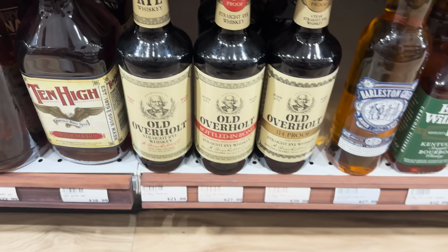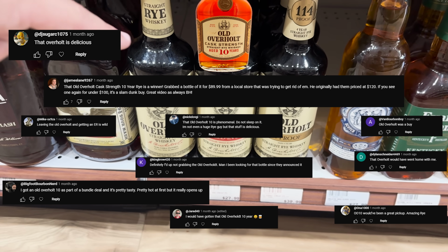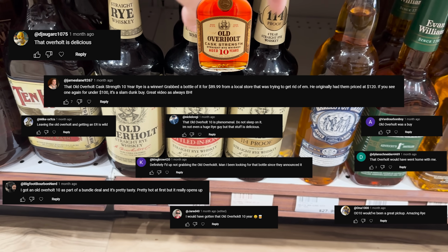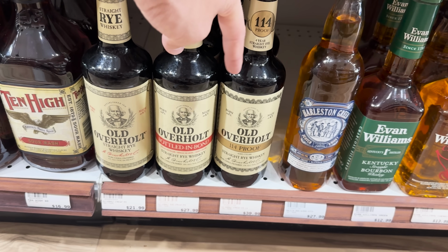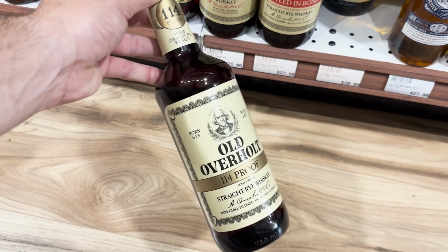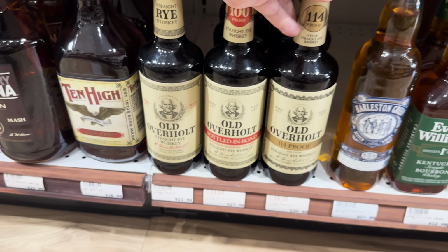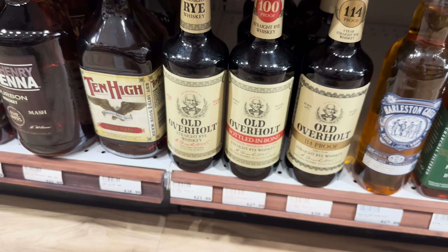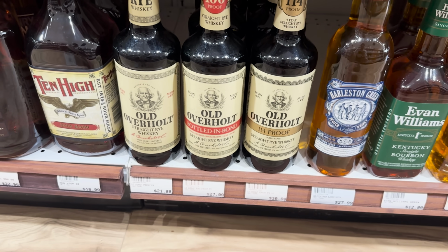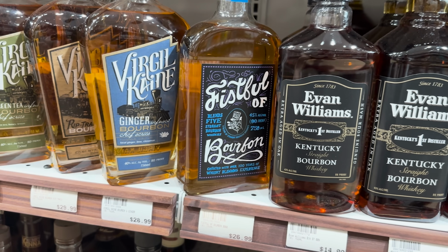All right, so everybody told me I messed up on that Old Overholt 10-year cask strength that I left in North Carolina. What about this? 4-year straight rye whiskey at 114 proof. Is this one I should pick up for $39.99? I'm trying to get into the Old Overholt brand, but I don't know much about it. So somebody give me a suggestion about Old Overholt and which one I should try. I love rye whiskey, so what is this? Fistful of Bourbon.